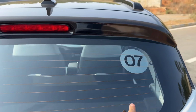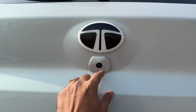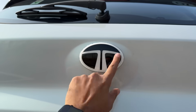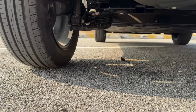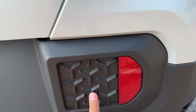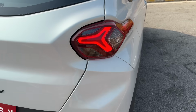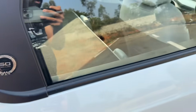7 thalla for a reason, vocal for local. That is the camera integrated into the body. White coloring on the Tata logo, which is there on all the colors, says punch.ev, and that is the underbody of this vehicle. So it has these tri-arrow patterns. This is a reflector, of course. Meanwhile, it says 25 years, 50 lakh cars for Tata Motors.